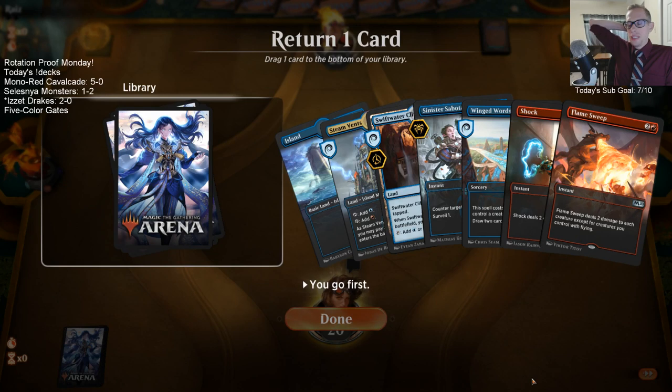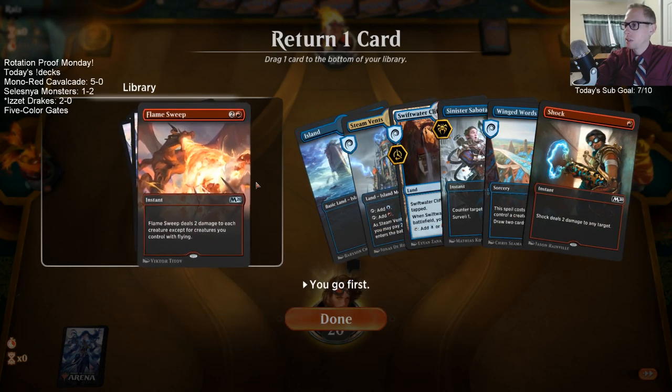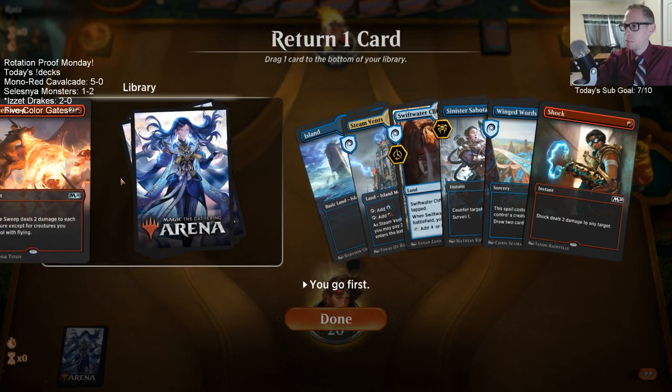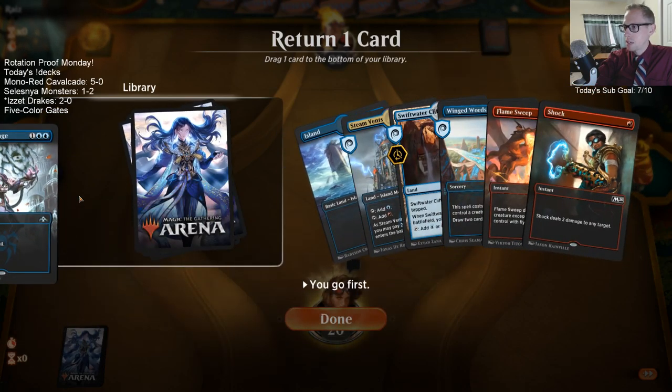This is the tough part before knowing what they're doing. Maybe I really want Flame Sweep. Maybe Flame Sweep's a dead card. Let's say Flame Sweep was the Scry here. We're looking at it, and it's Scry top, Scry bottom. I'd probably be willing to put it on the bottom. Obviously we could do the same thing with Sinister Sabotage.